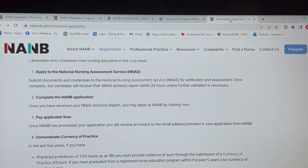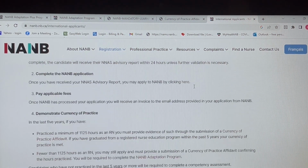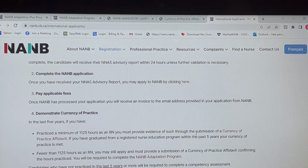So back to the requirements. If you have less than 25 hours, then you'll be required to complete an adaptation program. And what that means is that there are some courses that you're supposed to do, and I'm going to show you here in a second.